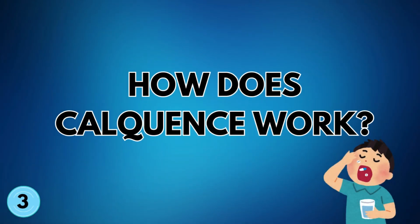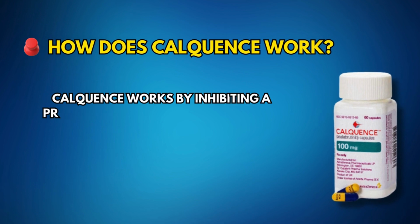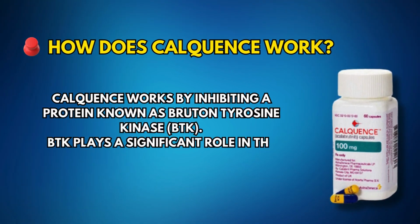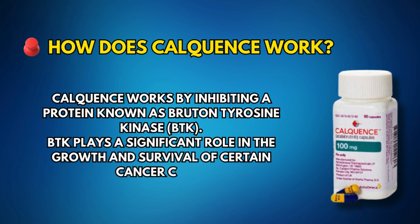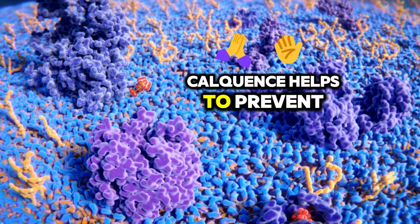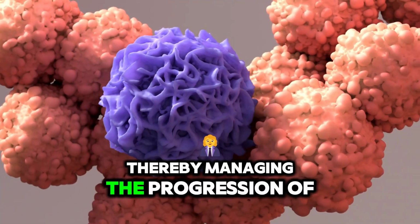Number 3. How does Calquence work? Calquence works by inhibiting a protein known as protein tyrosine kinase or BTK. BTK plays a significant role in the growth and survival of certain cancer cells. By blocking this protein, Calquence helps to prevent these cells from multiplying and spreading, thereby managing the progression of the cancer.